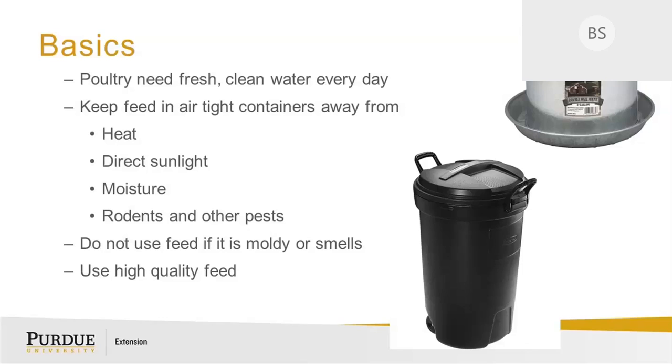For their feed, you want to keep it in airtight containers. So something like a basic trash can will work. You want it to be protected from heat and sunlight, because heat and sunlight both can break down the vitamins and minerals, which are important to the animals. And then you also want to keep moisture out, and rodents and other pests.